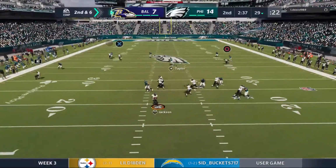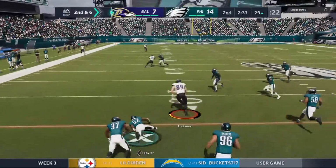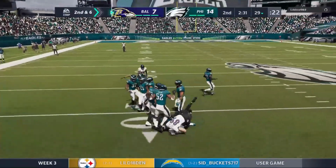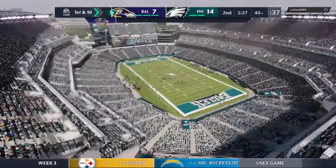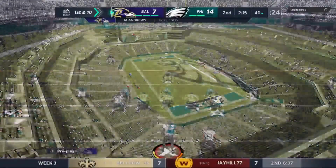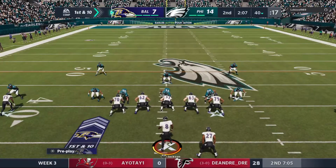From the gun, Jackson being chased out left. Looking left side, Andrews with it complete. And he takes this up to the 40-yard line before being corralled. 11 yards there, 1st down. They don't need to run another play here before the 2-minute warning. Let's see if they do it anyway.